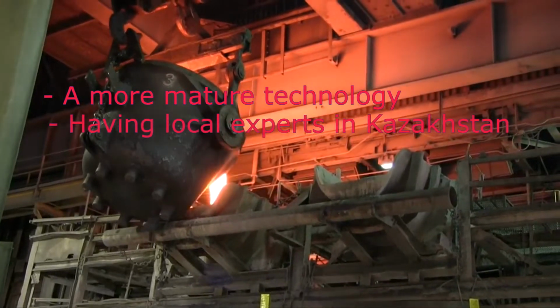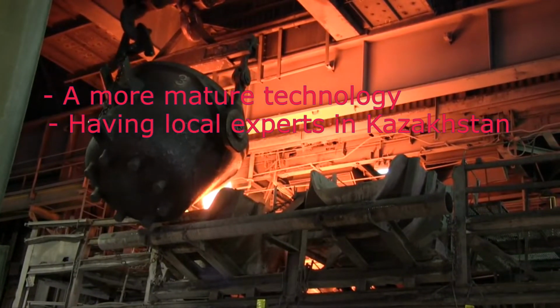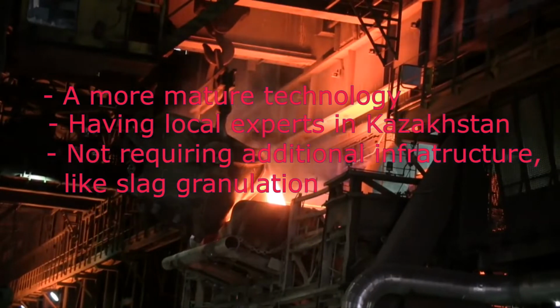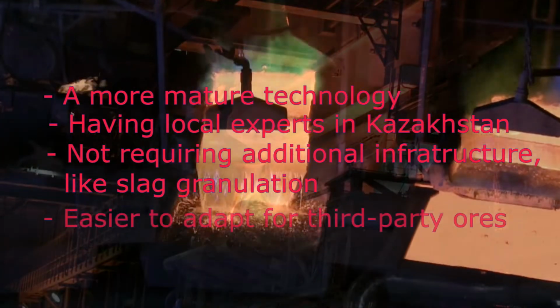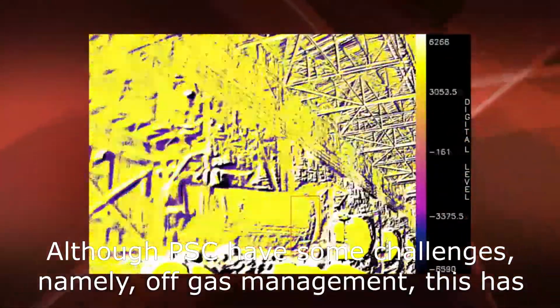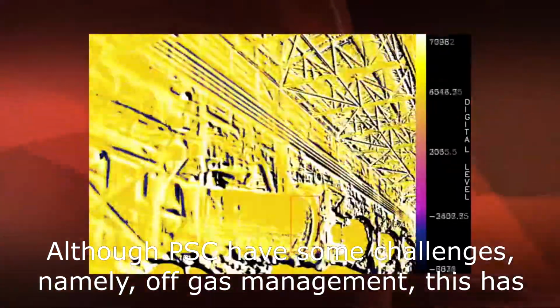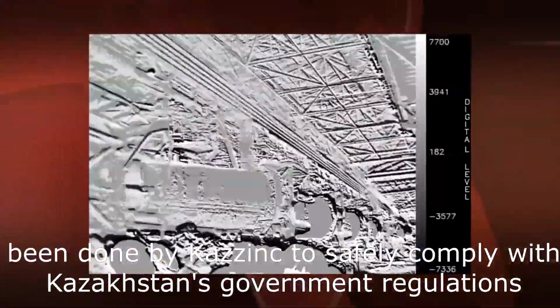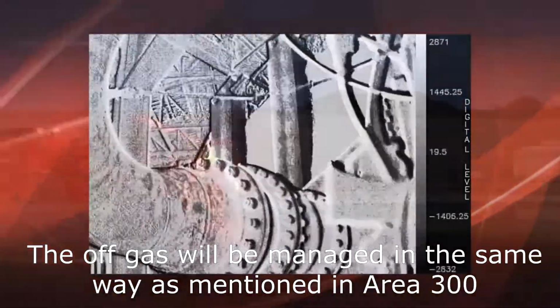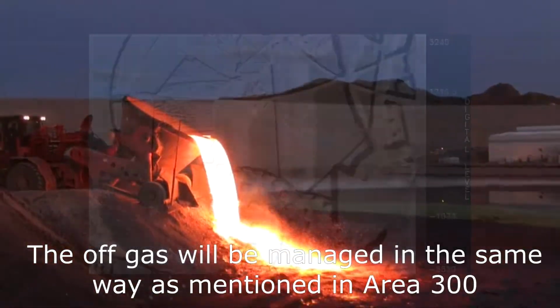it has local experts and is already being used in Kazakhstan, not requiring additional infrastructure like slag granulation, and the ability to easily adapt the equipment for third-party ores. Although Peirce-Smith converters have some challenges, namely off-gas management, this has been done by KazMUQ to safely comply with Kazakhstan's government regulations. The off-gas will be managed in the same way as mentioned in Area 300.